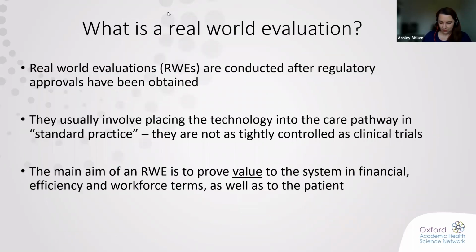So getting into what is a real world evaluation, they are conducted after all the regulatory approvals have been obtained. You can't do one before that. Anything that comes before regulatory approvals is classed really as a clinical trial. And they involve placing the technology into the care pathway in what we'd call standard practice, so as if the evaluator had purchased it outright and were just starting to use it.